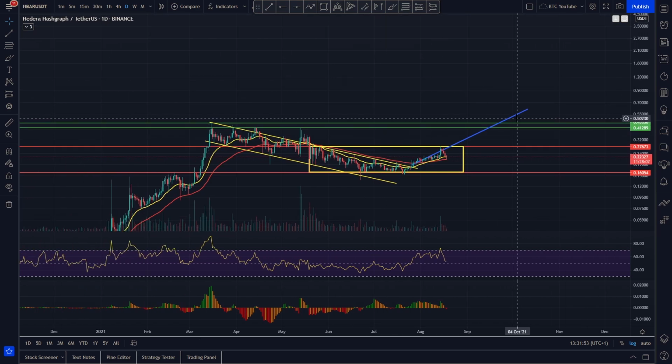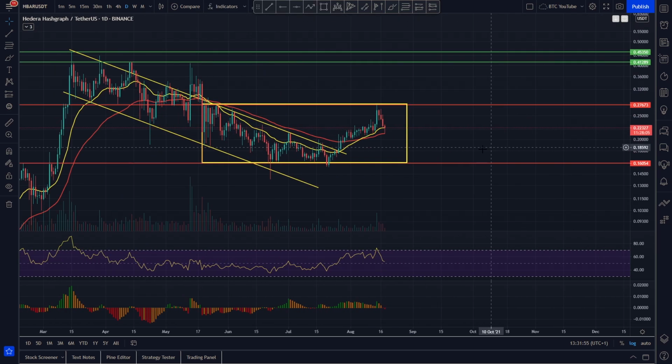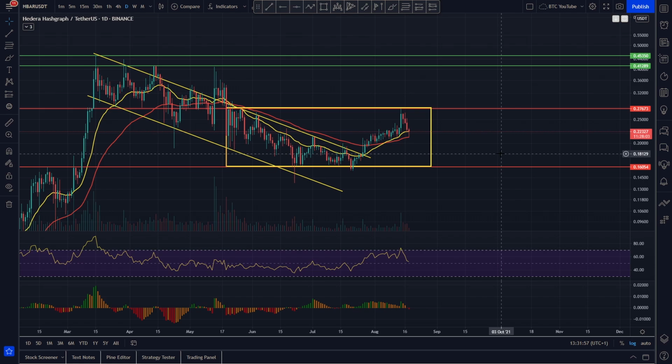But we do think Hedera is doing very well, and we do think it's going to do very well going into the remainder of the bull run. It's obviously a great project with a lot of adoption and a top quality project.